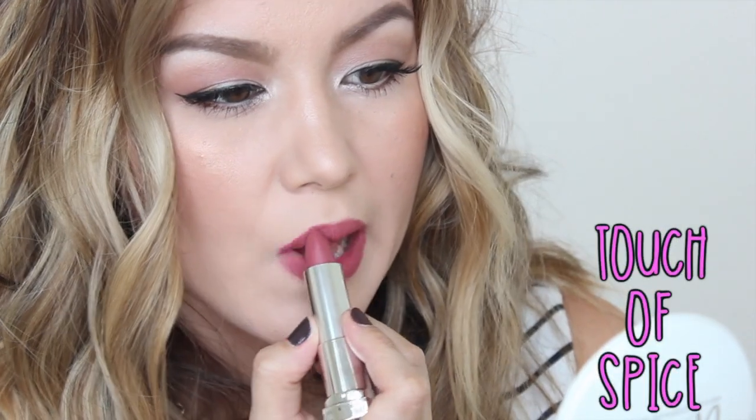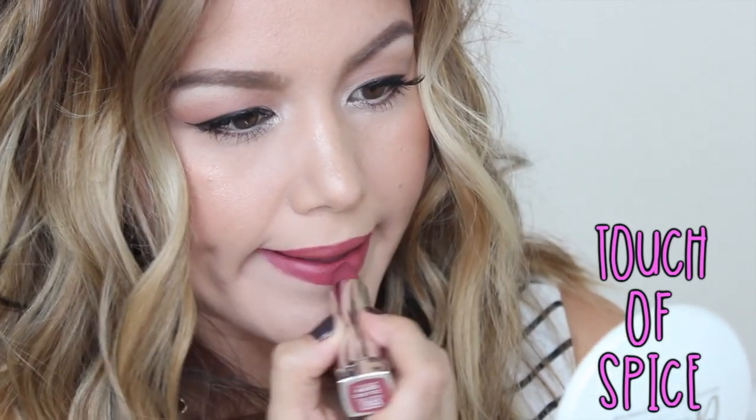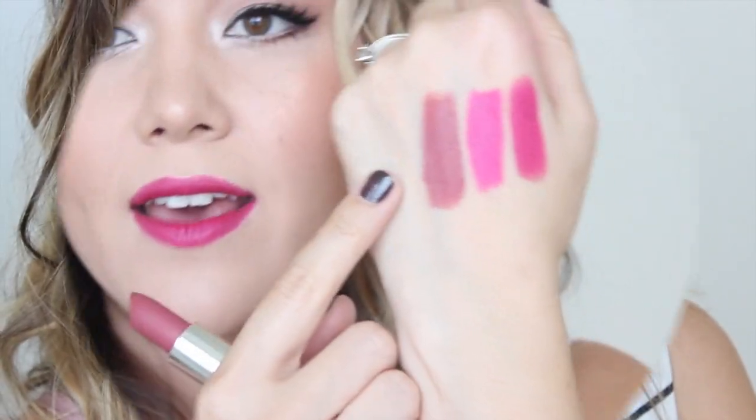Next up, I have the color 660, which is called Touch of Spice. This was the color that was kind of between the magentas and pinks and nudes. So this was the in-between color that I feel like this shade would look good on everyone. It's just a really nice wearable nudie pink, and that right there is Touch of Spice.